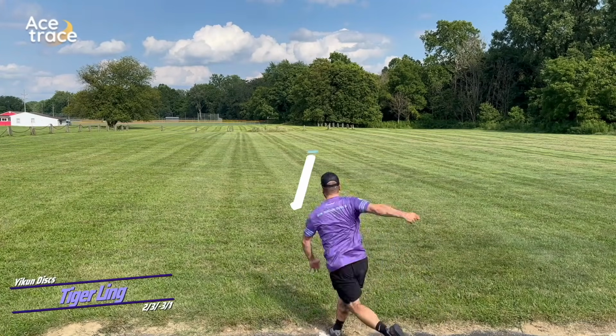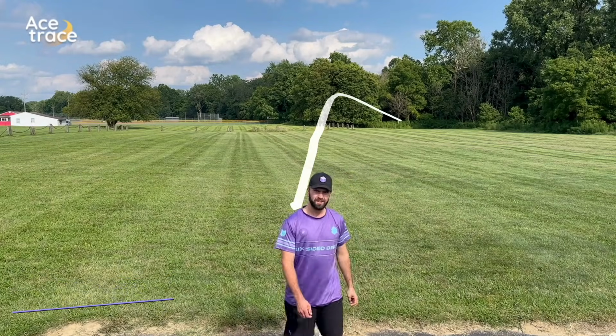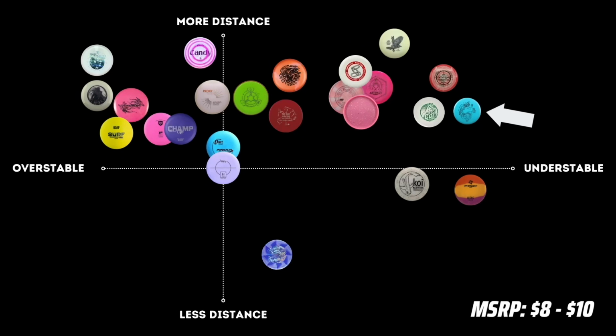The Ling quickly turns over and keeps turning all the way to the ground. And in this base Tiger plastic, the Ling is one of the most beginner-friendly putters around, and available at a bargain price. Next up, let's see a disc that we know quite well, the Divergent Discs Narwhal.